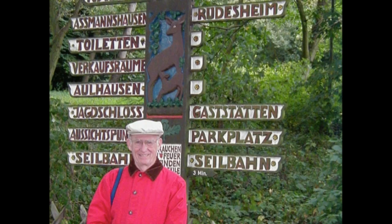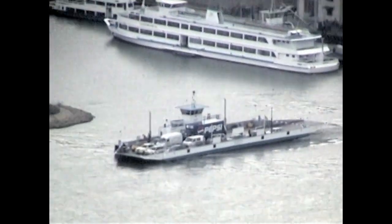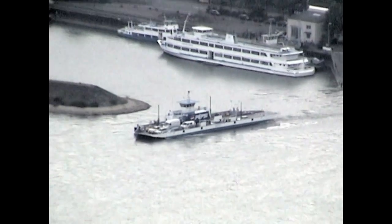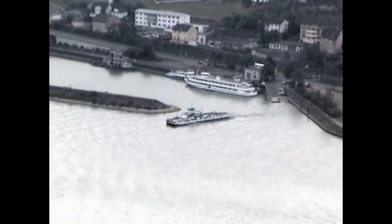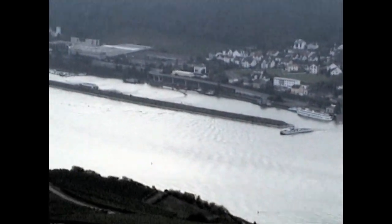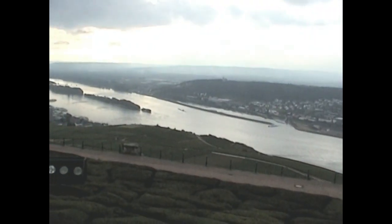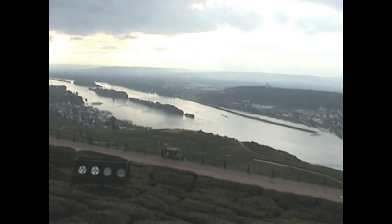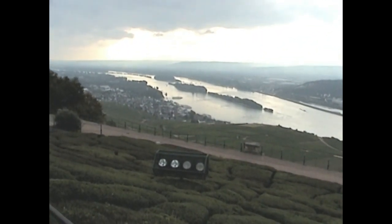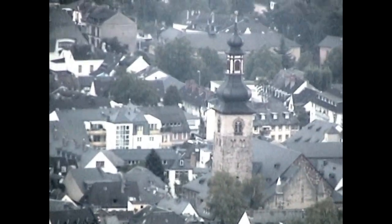Here we were headed to a hilltop behind the village to view the scenes. There's the car ferry, which we took to cross the Rhine yesterday. And here's the view as one looks up the Rhine River towards Rudesheim, where we stayed. Our pension was right next to that church.